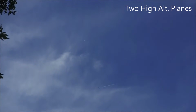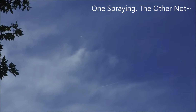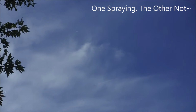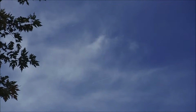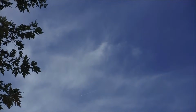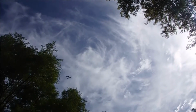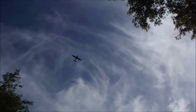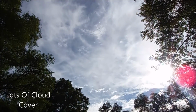And here is a plane flying below and one above. One is spraying and one is not. Two different high altitude planes. I wish I could zoom closer, but I can't. I apologize for that. Quite interesting. So there's different kinds of planes out there doing different things. Regular activity, of course. Lots of cloud cover.